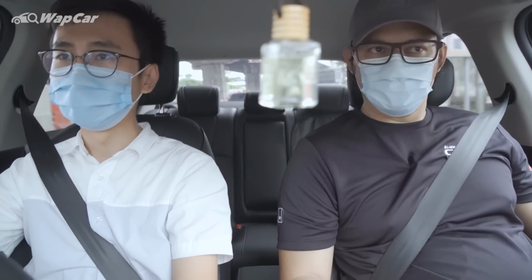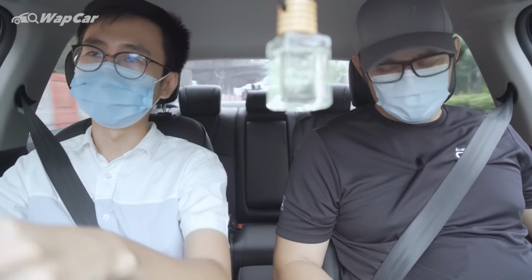From where I'm seated, quiet. But the best part, to me, is the paddle shifter. Paddle shifters, yes. You can change the gear, especially when you go to Genting. It's a family man car, and also when you drive it alone, you still get to have fun. Best of both worlds.